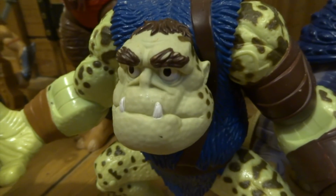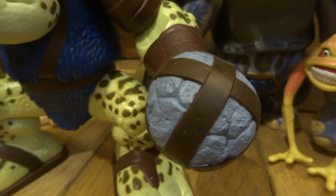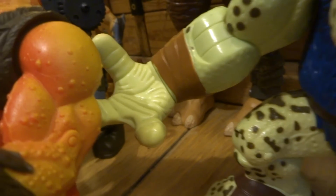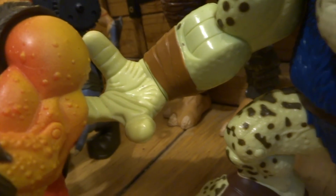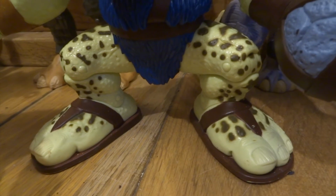This next guy is called Slamfist, and he's a guy in the movie that talks really slowly. So he's like, "Hello, Archer." So I really like the guy. He's got that massive rock kind of fist on one side, and then this other side, he has a weapon which I haven't got yet, so I'll buy that separately as well.